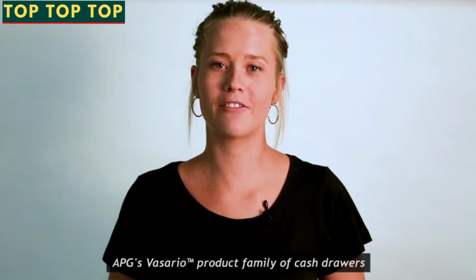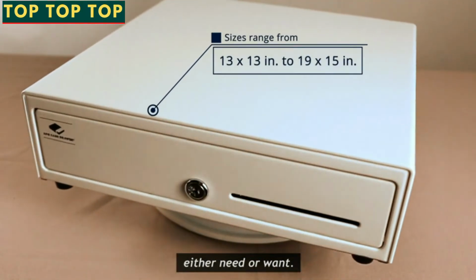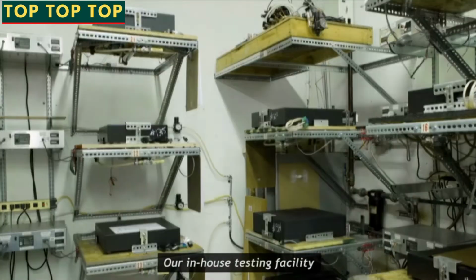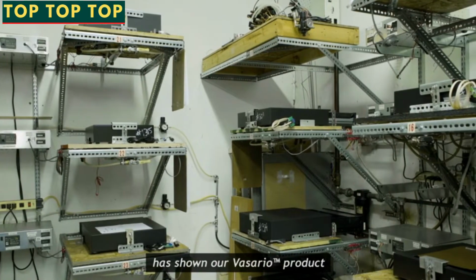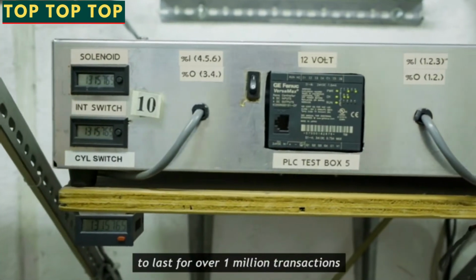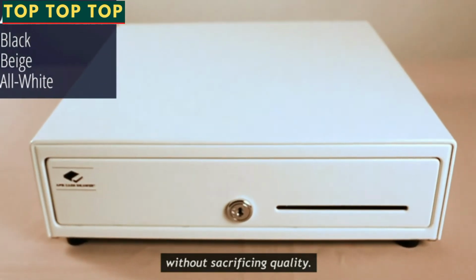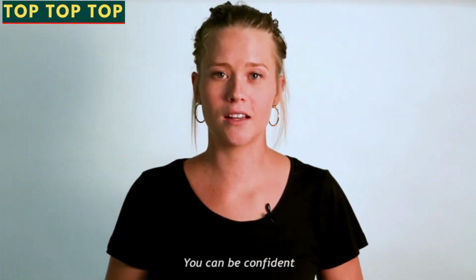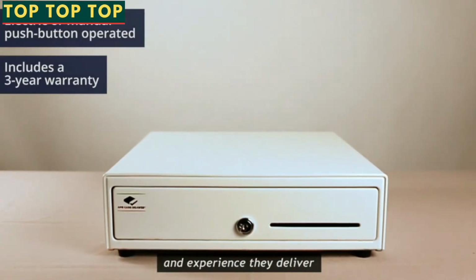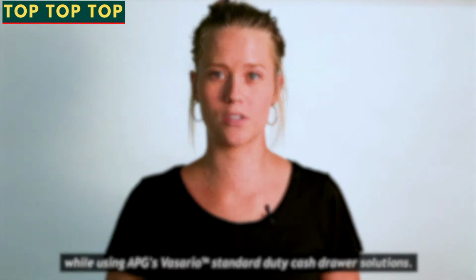APG's Fisario product family of cash drawers are just the right POS solutions your customers either need or want. Our in-house testing facility has shown our Fisario product doesn't miss a beat. They've been tested to last for over 1 million transactions and are cost-effective without sacrificing quality. You can be confident that your customers will be satisfied with the customer service and experience they deliver while using APG's Fisario standard duty cash drawer solutions.